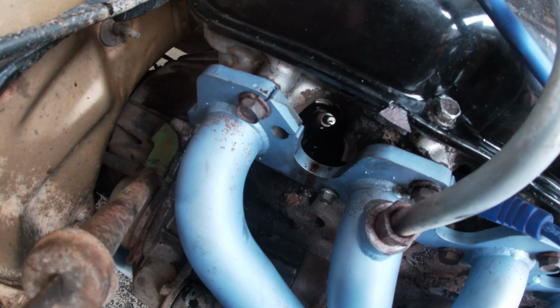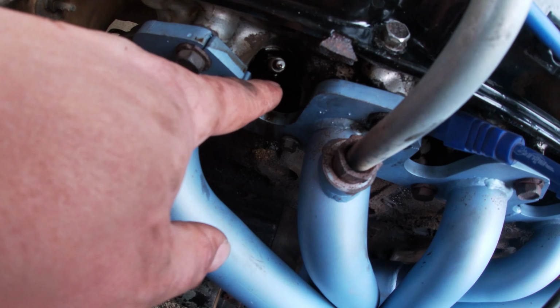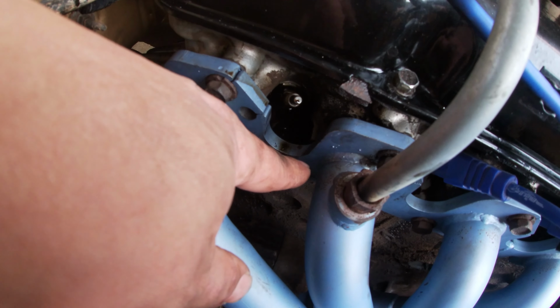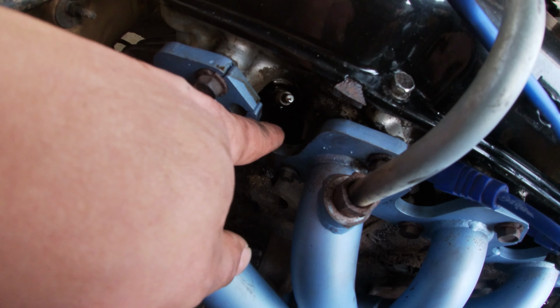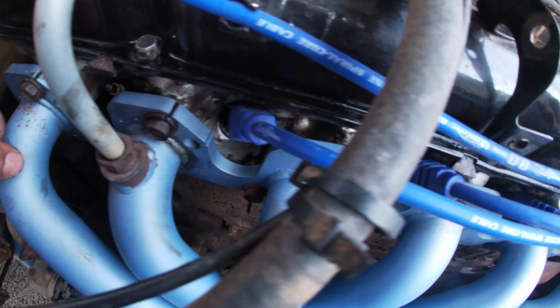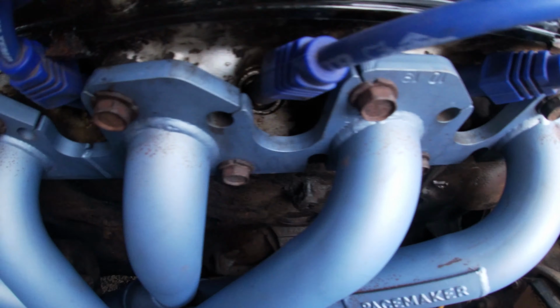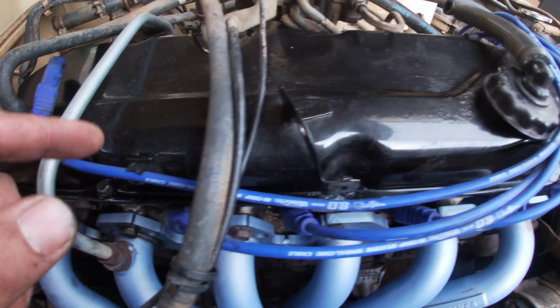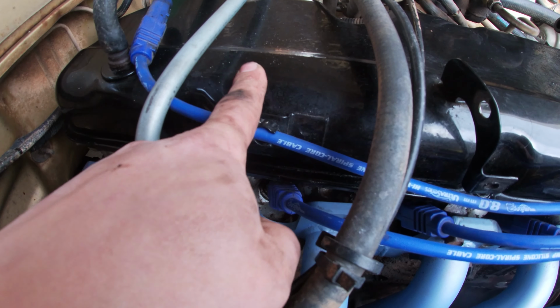Can you see that? It's just completely full of degreaser and oil. You don't want that sloshing around when you're driving, it's not good at all. So we'll get rid of that. The rest of them are looking pretty good. You can see down there a little bit here and there. So we're just going to get another gasket and replace this bad boy.